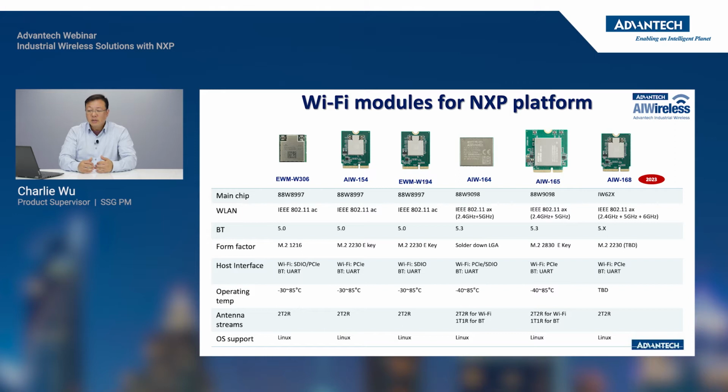Then we look at the Bluetooth. They offer Bluetooth 5.0 for the Wi-Fi 5 and also Bluetooth 5.3 for the Wi-Fi 6. That means all these modules are capable of Bluetooth Low Energy and can be used for low energy communication applications, and therefore can be used for some of the IoT nodes that are battery operated, without using too much of the battery power.